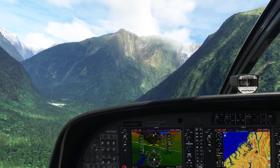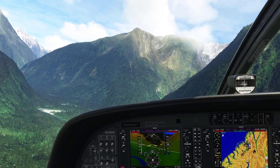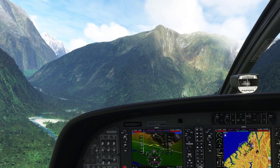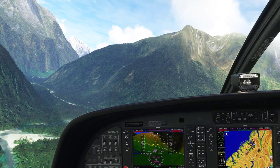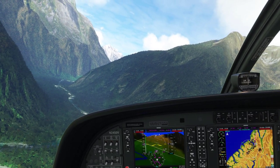Okay, so I'm going to slowly be reducing the power here, coming back with some back pressure to hold our altitude. So what we're doing is we're bleeding off airspeed. I want to get down to about 125 because we're not too far from Quintin Lodge.